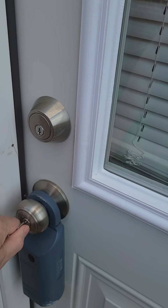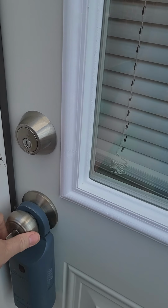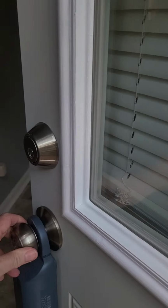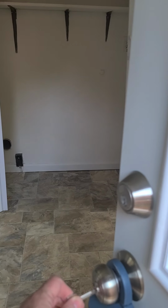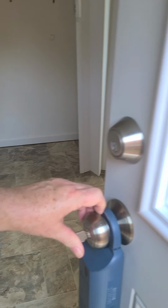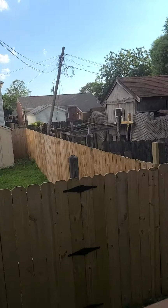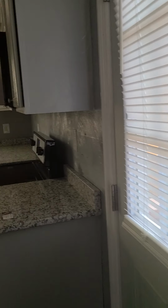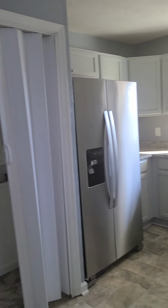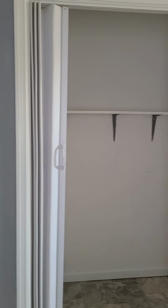And unlock the door. Leave this key just right here so I don't lose. Oops. Of course I drop it. This is why I set the other one up ahead of time, so you wouldn't see me fumble through all of this. All right, I'm gonna leave that key right there in the door so I don't lose it. So this is the side entrance. And you would come into the kitchen here if you came in the side.